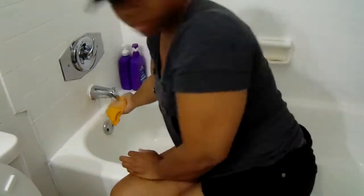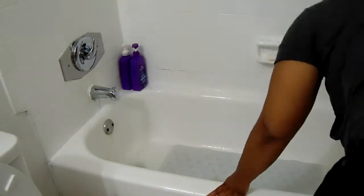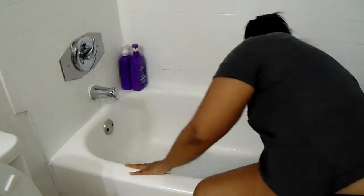I clean the tub every day. You know, they take a shower every single day or a bath, so I make sure that this stays clean so they won't be bathing or taking a shower in a dirty tub.